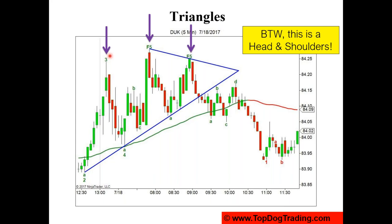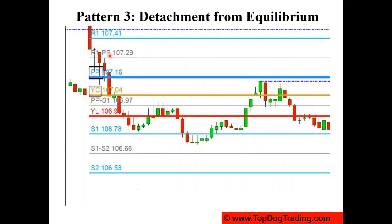Okay, the only qualification is that you're trading a market that has some good average daily volume. I don't like to trade thinly traded markets because they're too subject to pump and dumps. You don't have the institutional money in there, and they do move more chaotically. They don't form the more orderly patterns. All right, so very good.